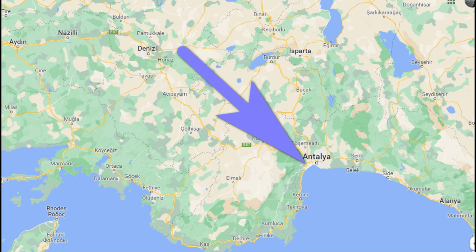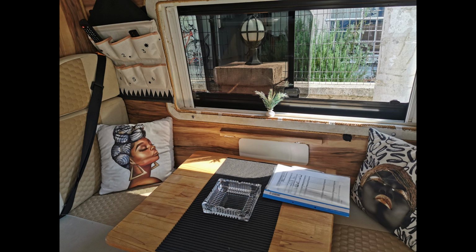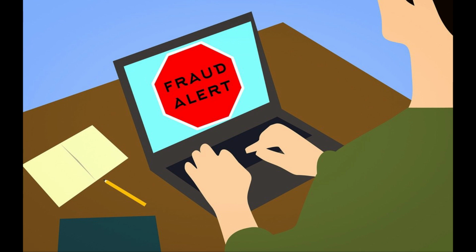Our journey began in Antalya, where we picked up our rental camper. It was a nicely equipped vehicle that was converted from a Fiat Ducato. The person who rented it to us was really kind, and he gave us a good deal too. When you are planning to rent a camper in Turkey, please be aware of fraudulent advertisements and only rent your vehicle from trusted companies. Let us know if you need some recommendations.